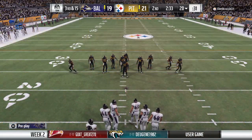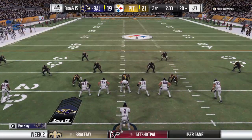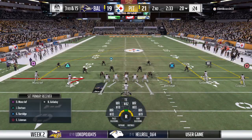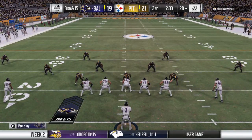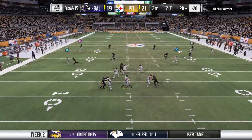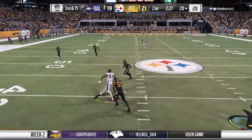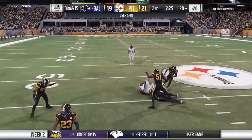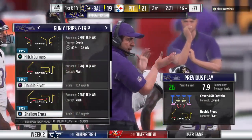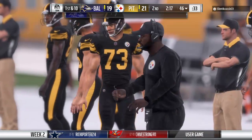The Ravens on 3rd down. Just 1 for 3 thus far. This will be 3rd and 15. Operating from the gun. Blanchard. And he'll find Galladay. That's complete. And they're going to get this one all the way out across the 45. A gain of 26 on the 3rd down conversion.